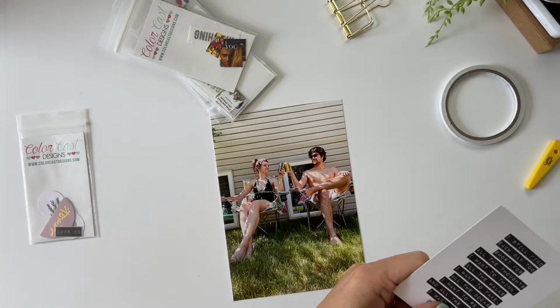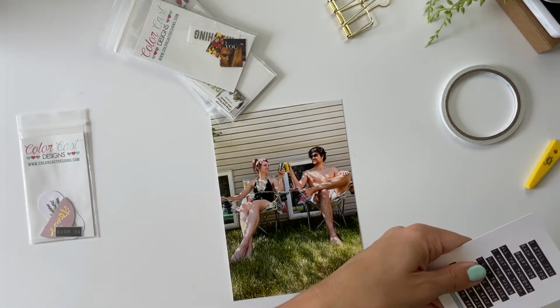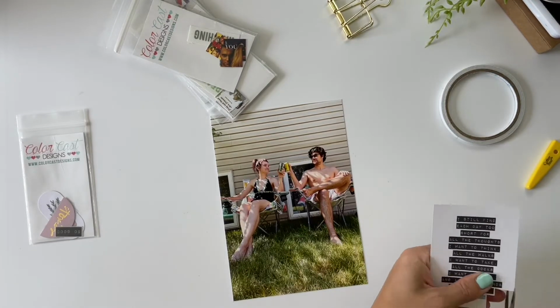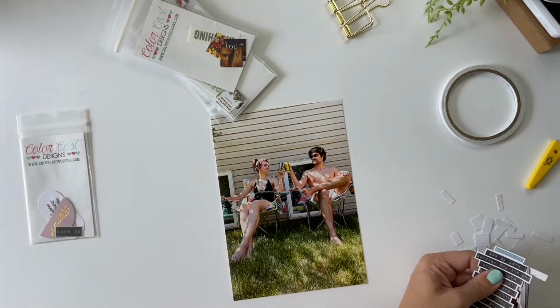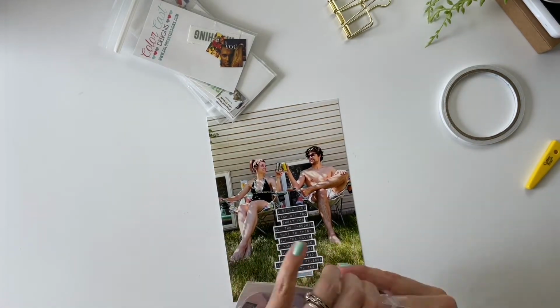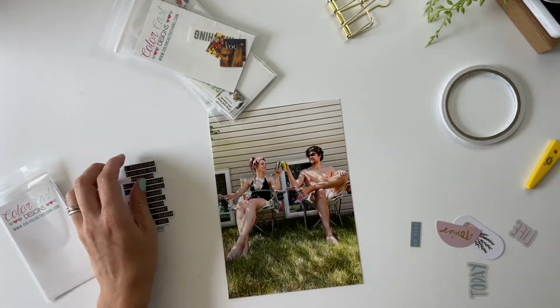For the photo of my husband and I clinking glasses together, the one you see right here, I knew I wanted this one to be the final page in my notebook. It's almost as though we are cheersing the fact that the week has come to a close.